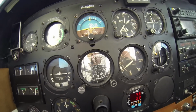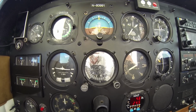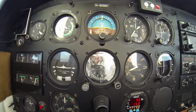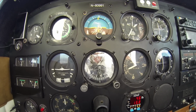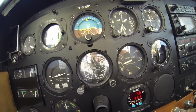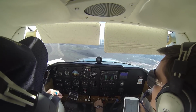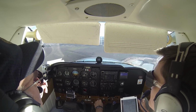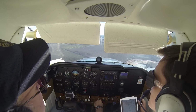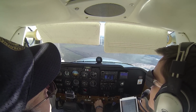Alright, we just crossed Cuxi. There was a flag flip. 700 to go. 600 to go. 9 Hotel has the traffic in sight. Traffic right. Looks good. Right of course, that's correcting. 9 Hotel, number 2 behind that traffic, runway 17, cleared for the option, wind 220 at 9. What's the option numbers? 17, number 2, 9 Hotel is on.